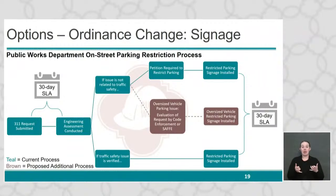I would now like to present some options for this committee to consider in response to these CCRs. The first option takes advantage of an existing Public Works Department on-street parking restriction process. The graphics that are in blue are the current existing processes that Public Works has to evaluate on-street parking. This process begins with a 311 request, where Public Works dispatches an engineer to conduct an assessment of the area of concern. If a traffic safety issue is verified, then restricted parking signage is installed. That restricted parking signage is the result of a separate 311 request, and these two different 311 requests have an SLA of 30 days each.